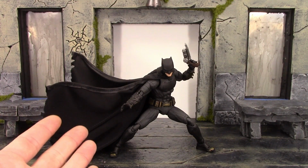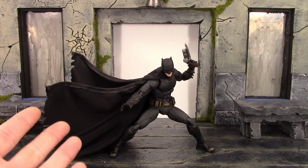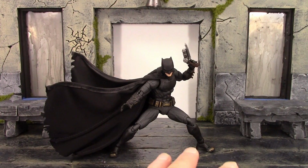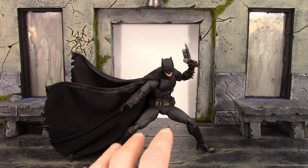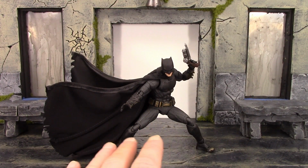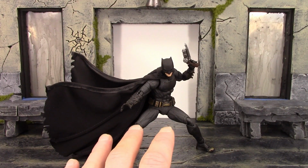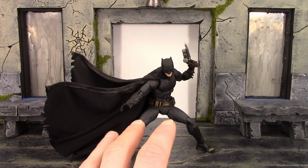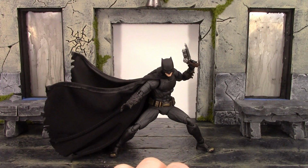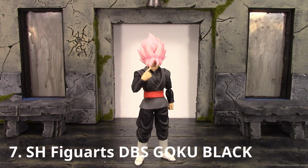I did put on one of my wired cloth capes that my girlfriend makes, and it does make the figure that much better, but the detail I think was handled extremely well. It does look like Ben Affleck under the cowl there. The articulation I think is great also, and the accessories, I don't think they could have included any more stuff with this Batman. He is loaded with a bunch of great accessories, and that's why he came in at number 8 on my list.